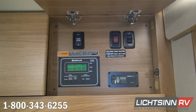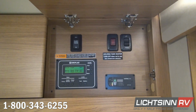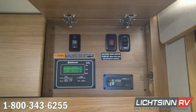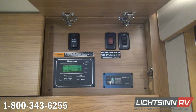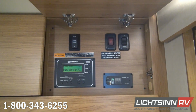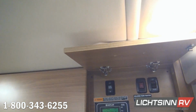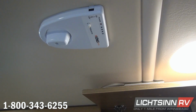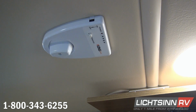A 26.4 gallon fuel tank provides for an estimated cruising range just under 500 miles based on fuel efficiency of 16 to 18 miles per gallon highway. And also on board is a 13 gallon propane tank. Inside this one-place panel, you'll find all of your gauges in one easy-to-read location, including controls for the heated holding tanks, controls to start and stop that 3600-watt LP generator, as well as Winnebago's patented true-level holding tank monitoring system.